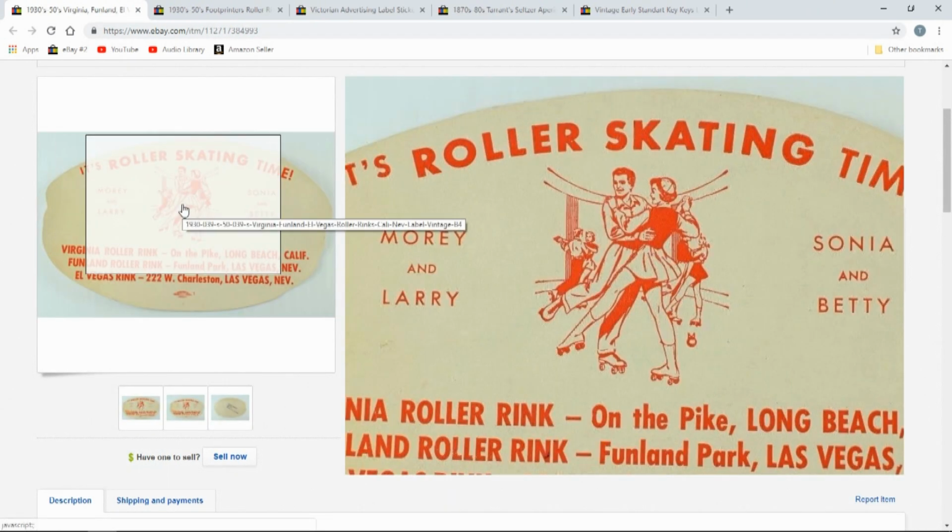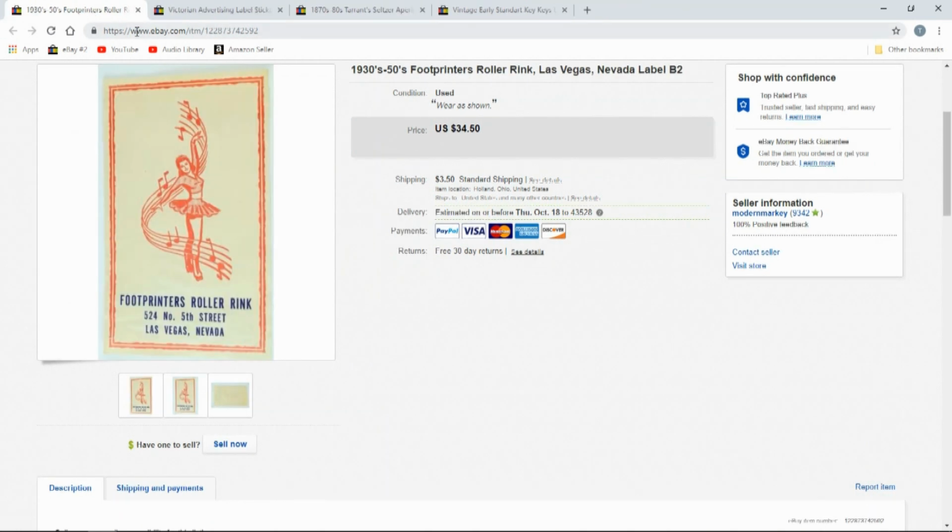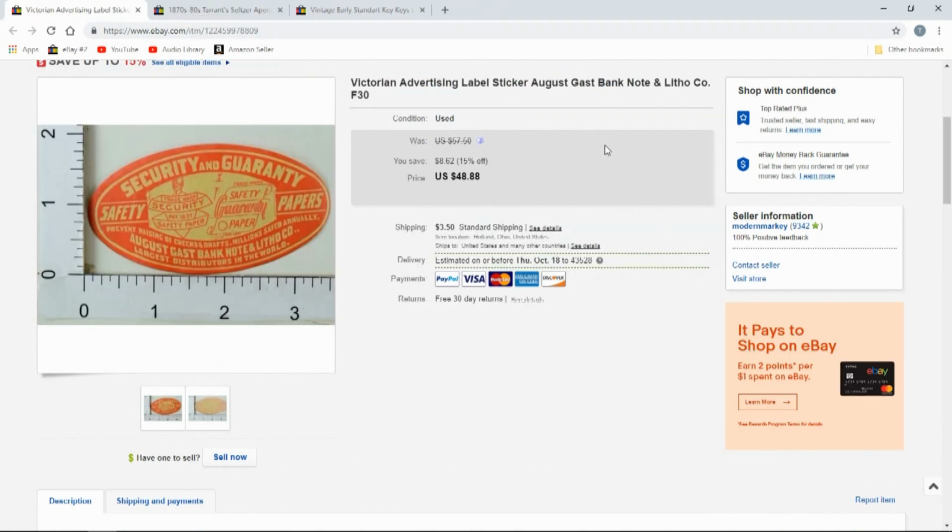Let's see, another cigar or roller skating label. I took 30 a piece on 2 to the same person. That one and then this one. And again, these are collectibles, advertising, merchandise and memorabilia, and then labels. And I have these all the time. I mean, you've seen them in most of my videos. I'm like the number one seller of those, I think, on all of eBay at this point.